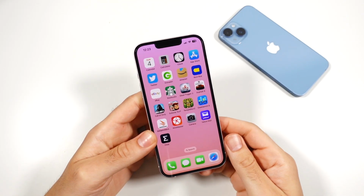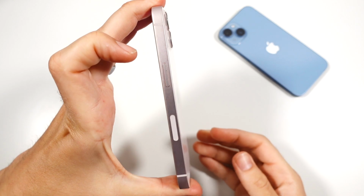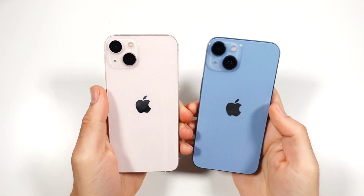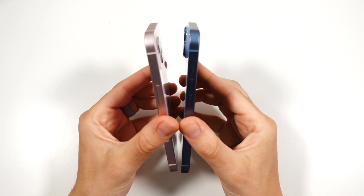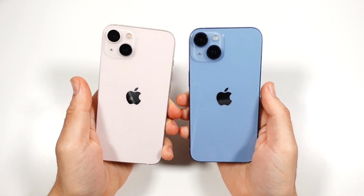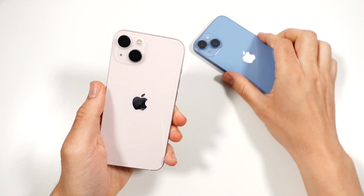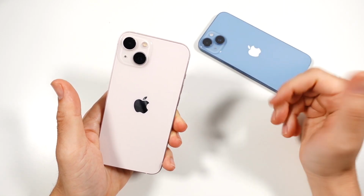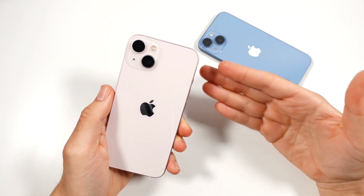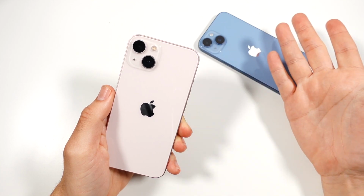So let's talk about the body and the build of the iPhone 13 now. Is it something you should consider picking up? Well, yes. Look at the 14. Of course, it's something you should consider. It has the same aluminum edges, glass rears, and if you're looking for something that's redesigned, I would say absolutely not. Mid-2023, we're already at basically WWDC, and we're going to be seeing a redesign.